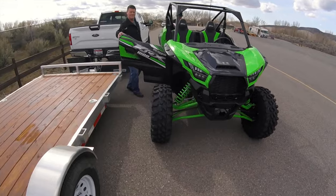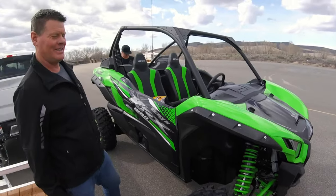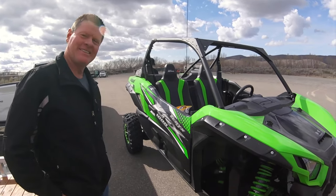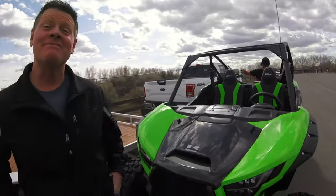The big Terex, is that how you say it? Terex KRX 1000. The prescription KRX. It's the prescription side-by-side. This thing's about as big as the Wildcat, the built Wildcat. This thing's huge. Got great hopes for this one. We'll see what happens. We give her the first test drive on the sand dunes today. We'll put up a real review video separate from this one on the KRX as well as on the RS1. But yeah, Kawasaki's first go on a sport model, and we're kind of excited to see how it goes.